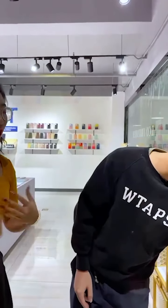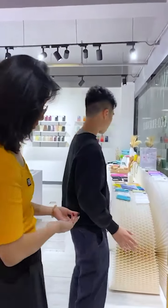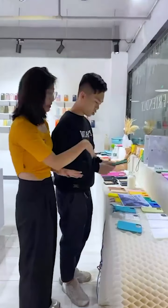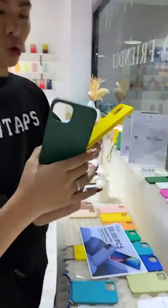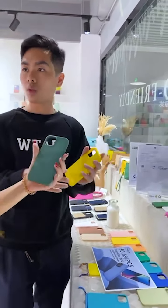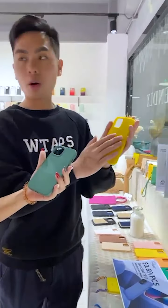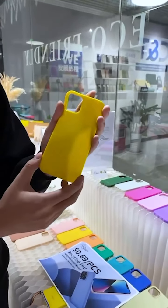And I want to know more about the eco-friendly material. Can you tell me more? Yes, so I will show you the recycled phone cases. Okay. Wow, what about this series? It looks so colorful. Yes, it's colorful. You see, it's recycled phone cases. Yes, our TPU is the recycled one plus the GRS standard.